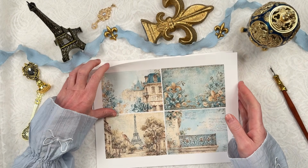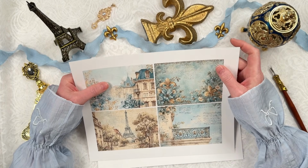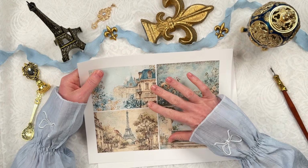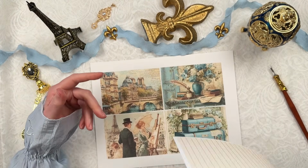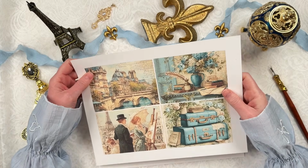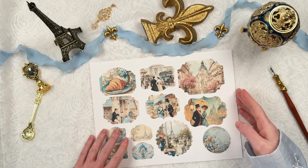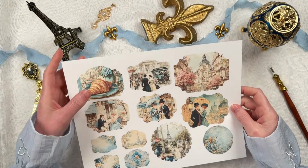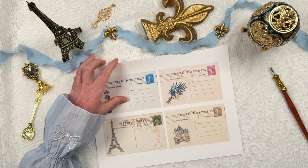More cards. They can also be used as pockets if you are running out of pockets. But these are beautiful parts that can be used for journaling. Here's some more. Sin and Montmartre. Some little ephemera pieces, of course, as well, that go so nicely in all the little tuck spaces.